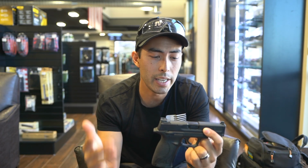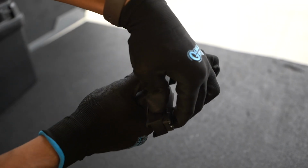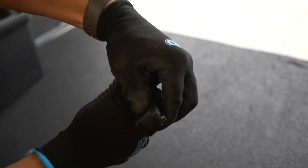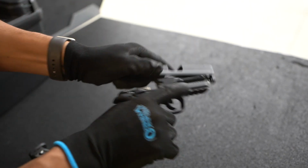Breaking it down for cleaning and field stripping is extremely easy. Lock that slide back, make sure your safety's off, pull the breakdown lever, and then you're just going to lift that slide up and over the barrel. So super simple to take care of.